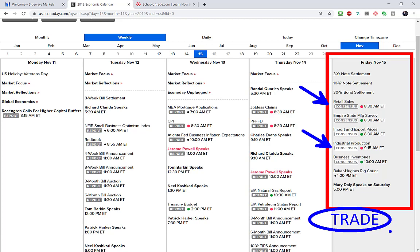Now, again, remember, we're not going to trade these news reports. We're going to be aware that they are potentially going to move these markets, and we'll trade the reaction. We're not trying to predict or trade the news reports. We're trading the reaction. So tomorrow morning: early in, early out, retail sales, industrial production, discipline, the right mindset for a Friday morning's trading session.